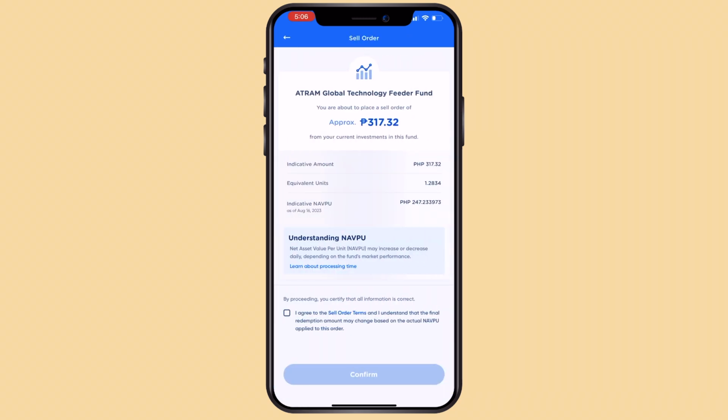Again, next. You're about to place an order of 317.32 pesos, which equivalents to 1.2834 units. And indicative NAVPU is 247.233973 as of August 16. And it says here approximately 317.32 because the NAVPU changes. Kaya meron ding disclaimer dito na the NAVPU may increase or decrease daily depending on the fund's market performance. Because as you know, our earnings will depend heavily sa galaw ng market. Kaya you should know your risk tolerance. Kasi posible na we can earn here and posible din na we can lose here.